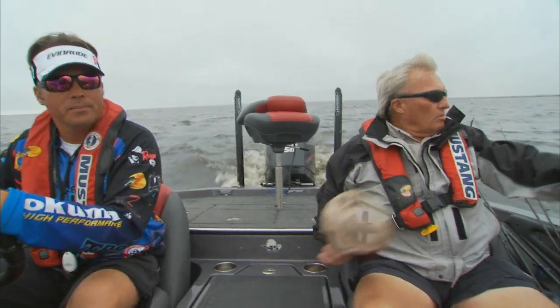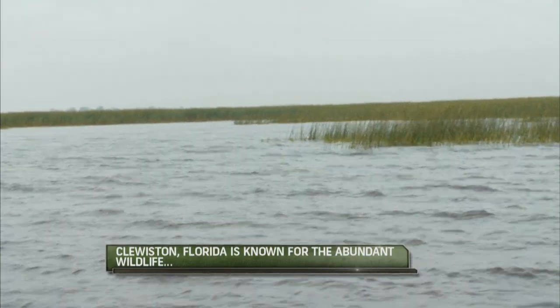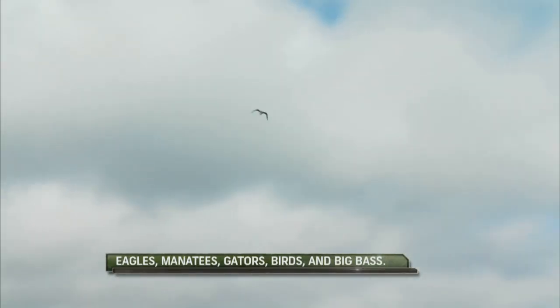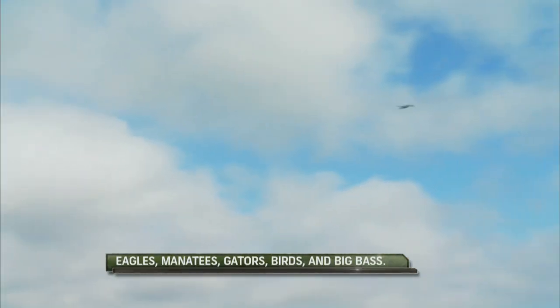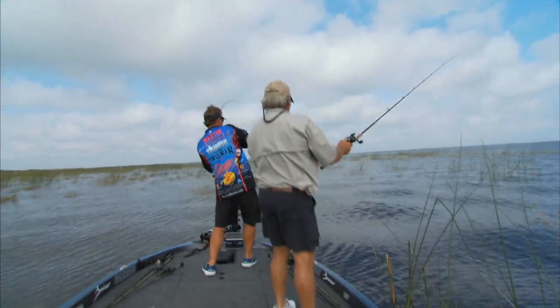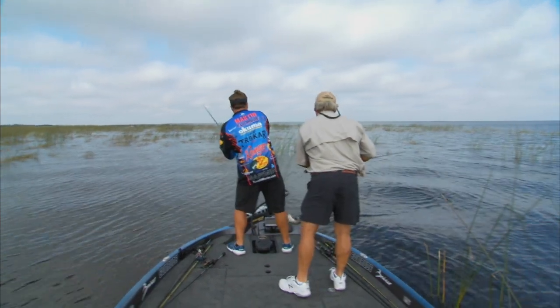Yeah, look, there's some right here. It's a perfect little point right here. The wind's blowing in on it. I know. These fish have to be right in here somewhere. There's one right there. There's a nice one. Come on. Hey, look at that. Oh, hey, that's a tournament fish. Hey, now we're talking.